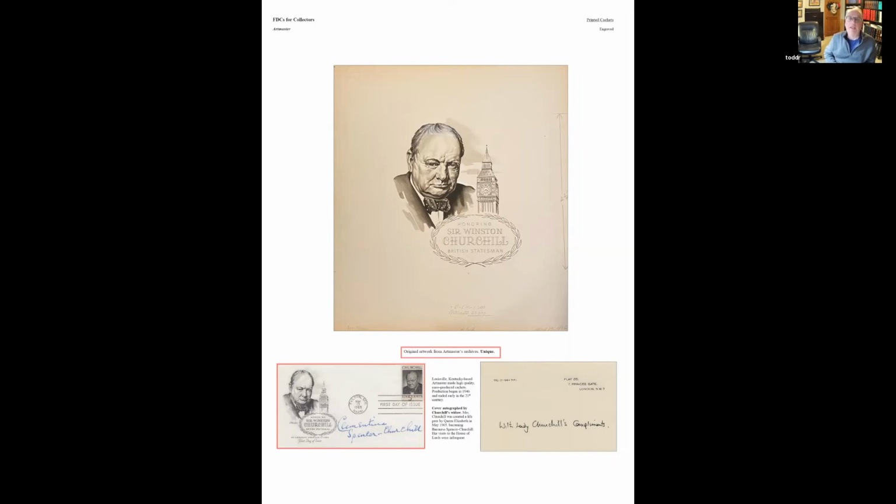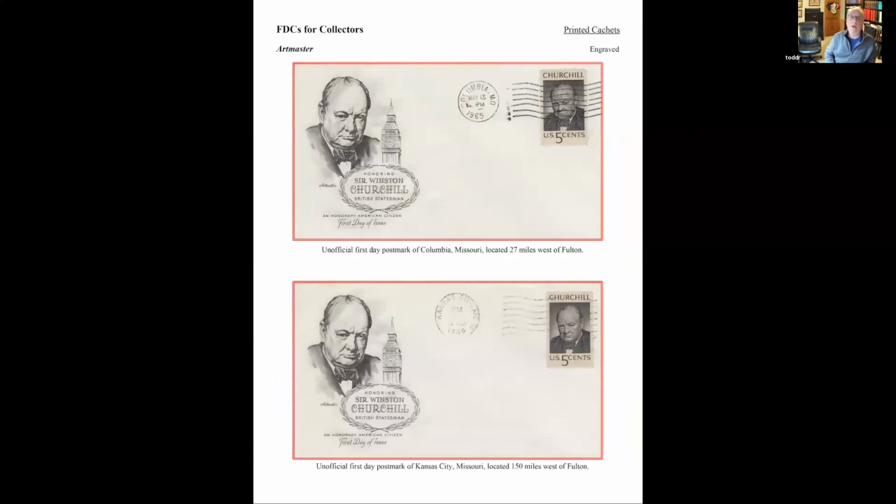I will say that my exhibit was stuck at a Vermeil level and did not get its first gold until I had this artwork in there. So it is a key item that judges will expect you to have some original artwork for some of the mass-produced cachets. It's kind of standard. Nothing special about these.